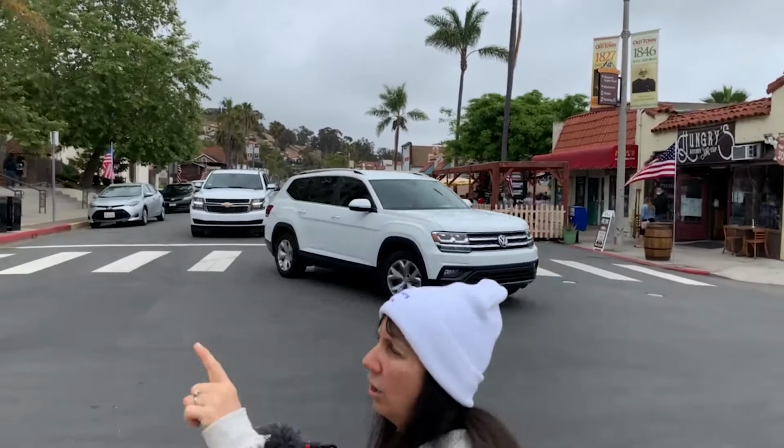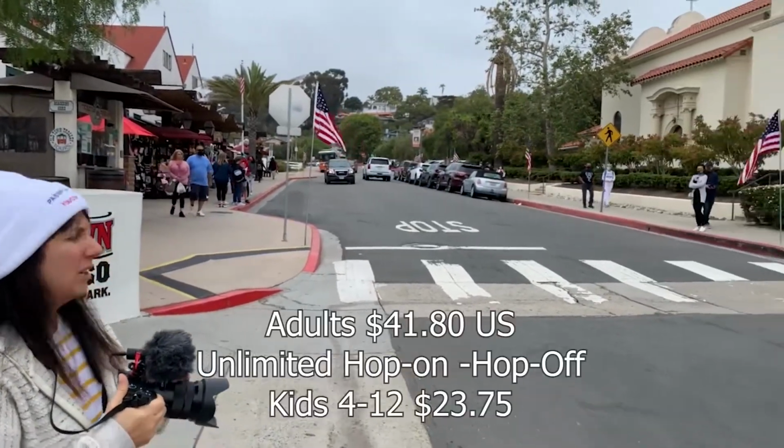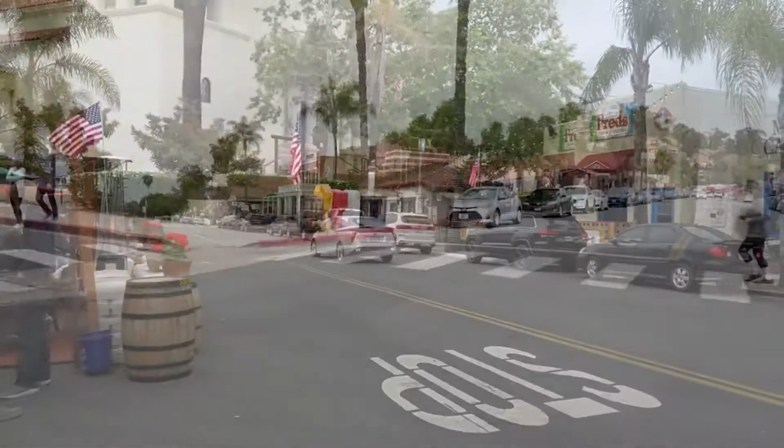And over here, you can pay for and catch a trolley that'll take you all around San Diego. So it'll take you to the other areas of San Diego as well, like to SeaWorld and to the Gas Lamp District, which we'll be heading to later. And I don't think the trolley costs very much. I'll update you and let you know how much.